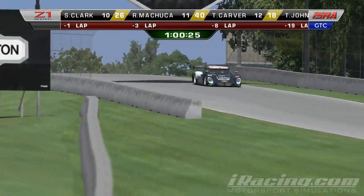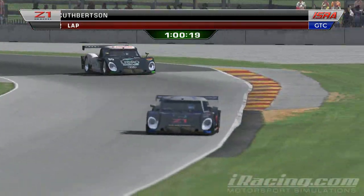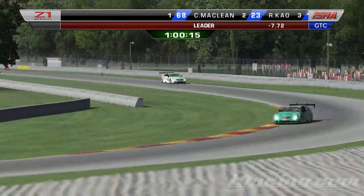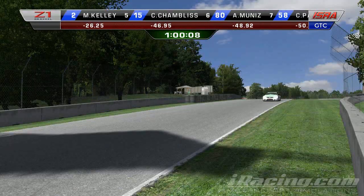Also looks like this could potentially turn into a close three-way battle for 5th, 6th, and 7th, as Carlos Passos is about 1.5, a little bit more than that, off of Anthony Muniz. So that is potentially going to be a fun three-way battle for us to watch.